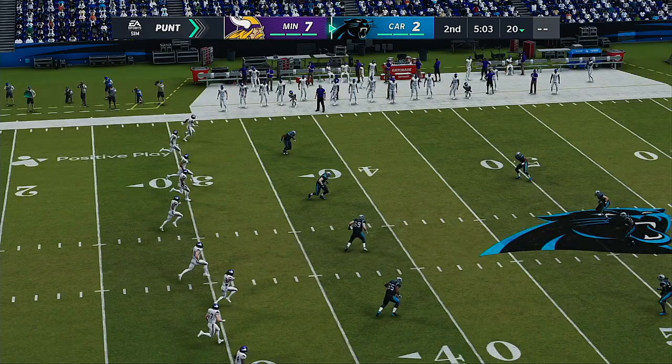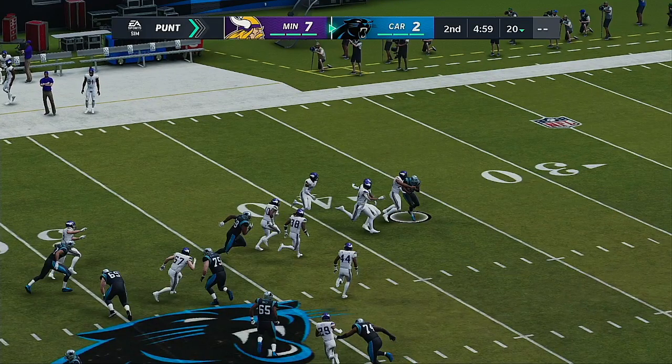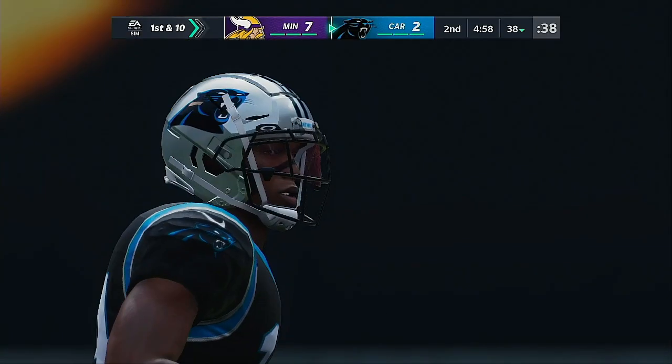Safety, remember, they also need to give up the football, and here's the free kick. Room here to run. Oh, wow. The Panthers coming back out onto the field for their second drive.